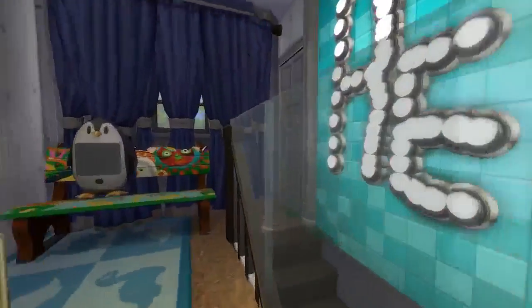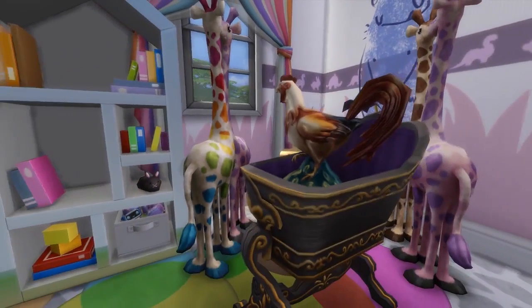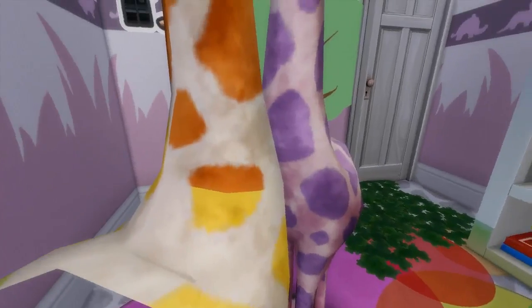And then you come back over here. It's the nursery area that I assume, well, it is where the chicken lives. Does the chicken still live here? I didn't make it a spot in the house. I just deleted it. Is it bad that I just killed this man's chicken because I did? Ugh, rip chicken. I'm sorry.